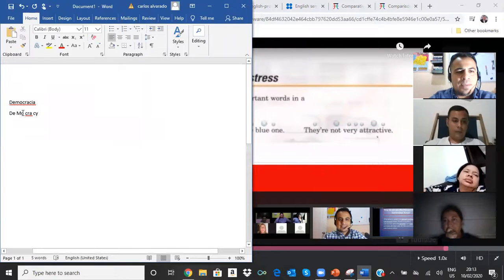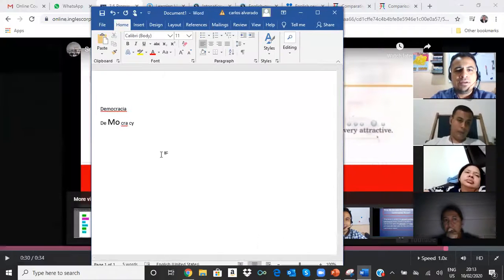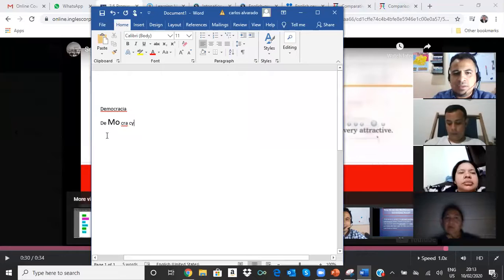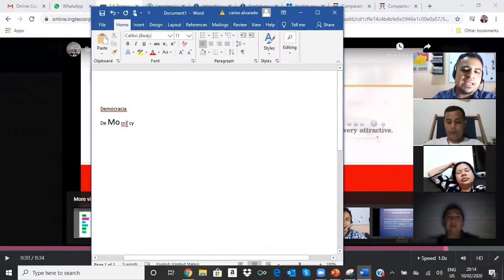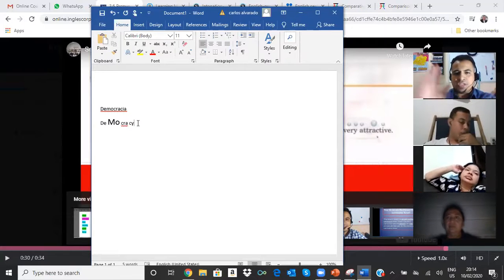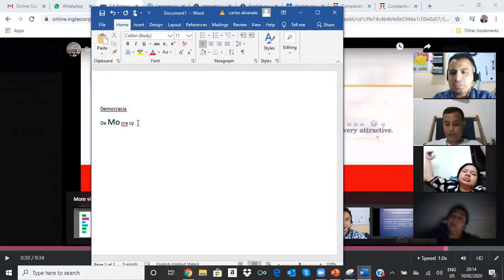Si ustedes ven, lo voy a hacer un poquito más grande. Do you see? This is the correct pronunciation. Democracy. In Spanish, democracia. Ustedes ven, todo es bien plano en español. In English, democracy. ¿Cuántas sílabas tiene aquí? Sílabas son los puntos que yo hago para la pronunciación. Voy a usar mis manos. Democracy. ¿Cuántas? Four. Four syllables. Correct.